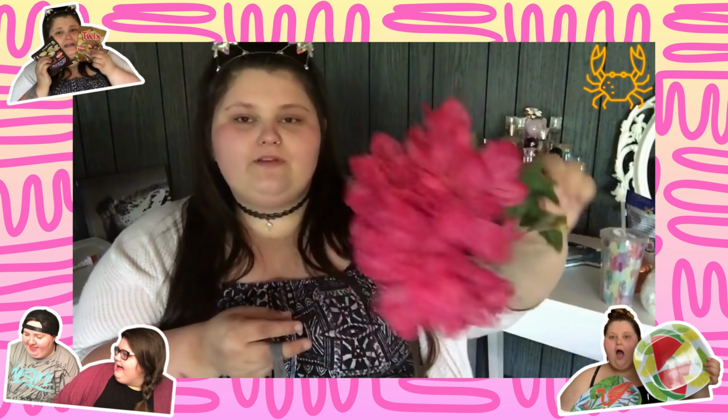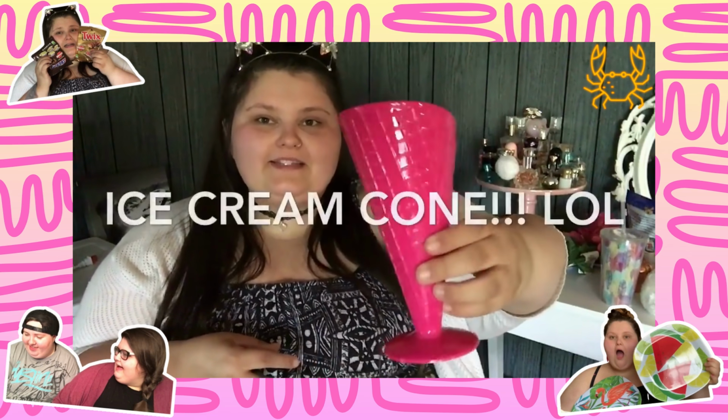So part of my DIY project will consist of these beautiful pink flowers. They are fake, obviously. This is one of my funniest purchases, I feel like. This is a cup. It looks like a pink snow cone, you guys. Oh my gosh, I just thought this was super cute. I'm also gonna be drinking out of this with a straw because it's so cute. I'm sure people use this for actual ice cream.